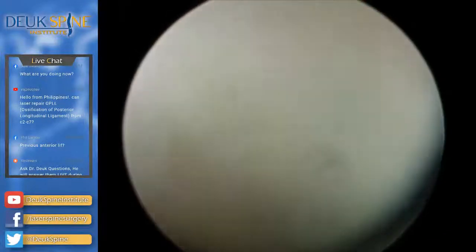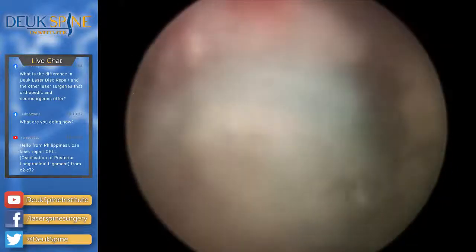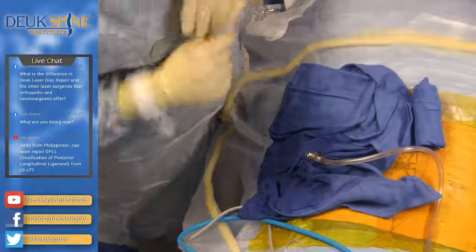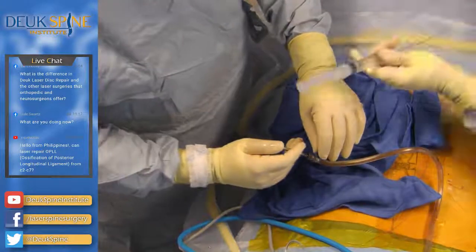Can laser repair an OPLL? Laser cannot repair OPLL. OPLL is ossification of the posterior longitudinal ligament. And what that is, is calcification of the ligament. Calcification of the posterior longitudinal ligament. We just showed you the posterior longitudinal ligament, right? You guys saw that.